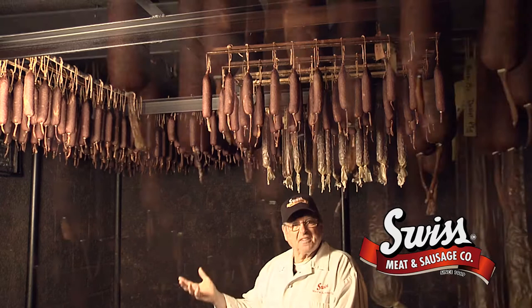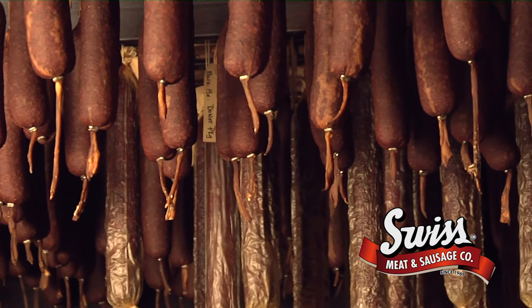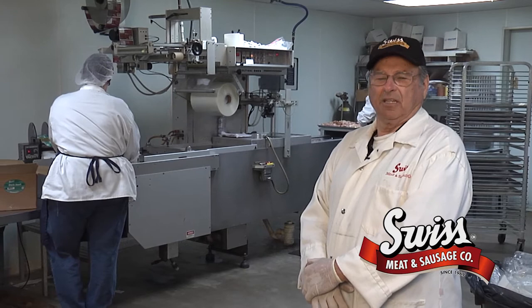They could take it to the fields, they could take it hunting, they could take it fishing, or just let it hang in a smokehouse, and they had meat in the summertime, which normally they wouldn't have. Okay, this is our packaging room, where everything is processed, cooked, fresh, sliced, and then packaged before it goes out.